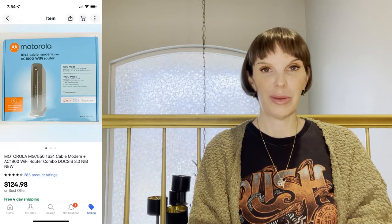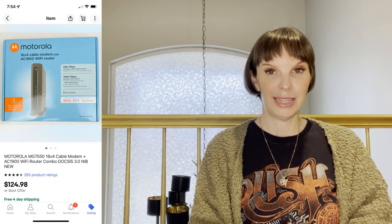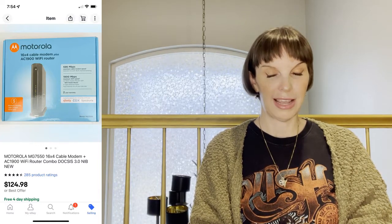Next was another Goodwill find, and it was a great find. It was a Motorola modem router combo. It was new in the package, all sealed up, brand new, never been used. So we had paid 92 cents because of our average, and it sold within days on best offer for $124.98. Yay!